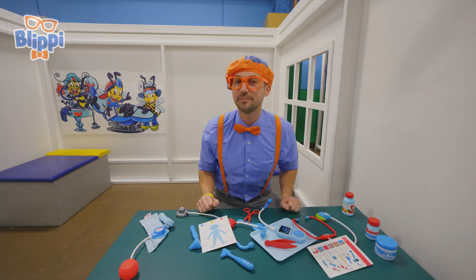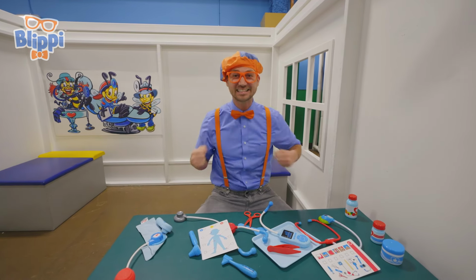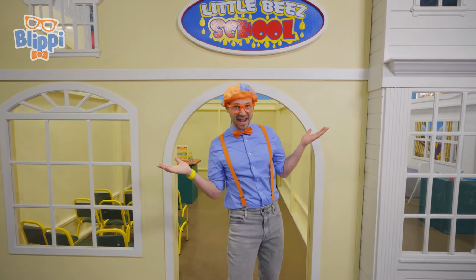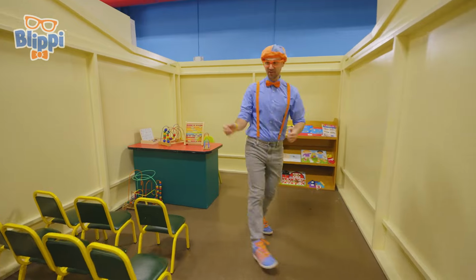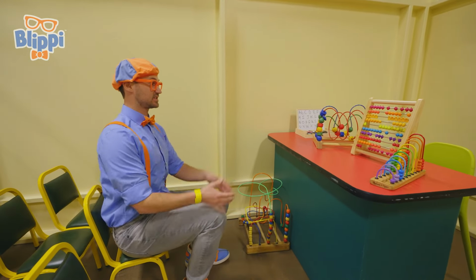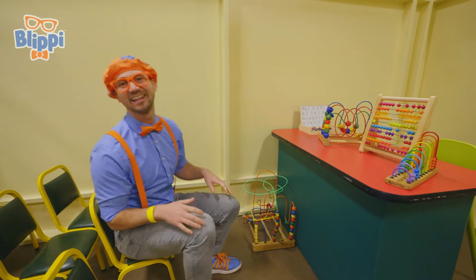Well, shall we keep exploring what Honeycomb Village has to offer? Yeah, let's go. Woo-hoo! The Little Bees School. Yeah, I love schools. It's where you can go and learn. Whoa, cool school. Wow, a lot of chairs. This is where all the students sit so then they can learn from the teacher. Ooh, yeah, I love learning.